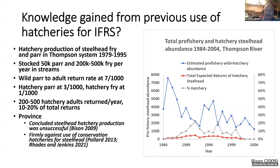But what was found was that the return rates were really low. Even wild par, that's quite low. It's like 7 in 1,000 wild par released will return as adults into the Thompson. That was back then. Whereas with the hatchery, it was a fair bit less. Instead of 7, it was like 3 in 1,000 coming back. That was hatchery par, but hatchery fry, that was only 1 in 1,000. So really low rates of return. Despite the hundreds of thousands of fry released, they're only getting back 200 to 500 hatchery adults per year. With 1,000 to almost 8,000 total returns coming back, that was just 10 to 20% contributed by hatchery.